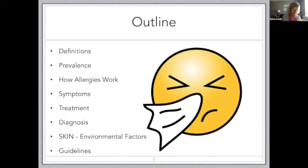And his father's a doctor, and they've done everything they can, and it's not really curable once kids get these severe allergies. So not all allergies are that severe, but they can be, so we need to take this very seriously. So this is the outline for allergies.